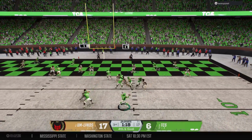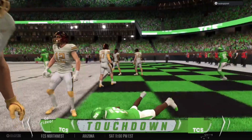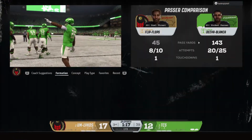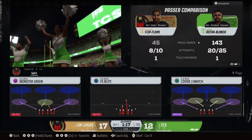He's looking to throw. Now this defense is so caught up in all the wide receivers, they forgot about the running back. He's not just back there running the ball. This guy's involved in the passing game. A nice throw and catch and a touchdown.